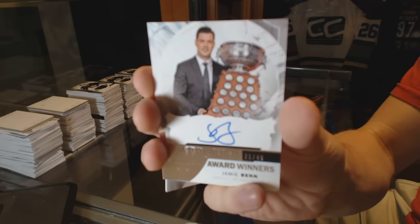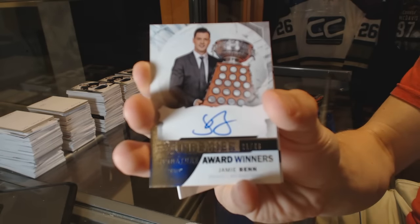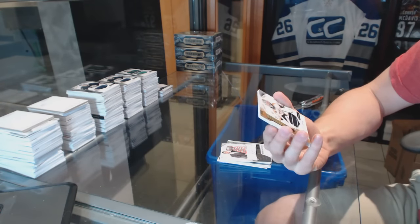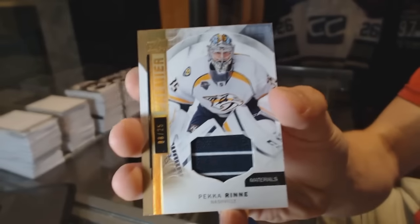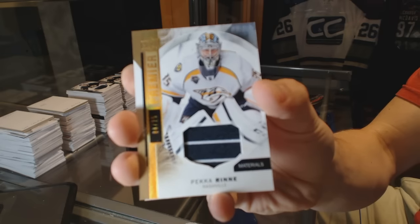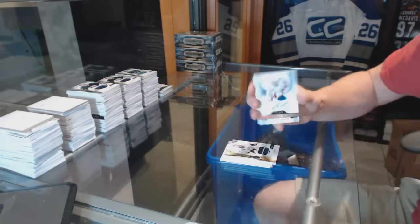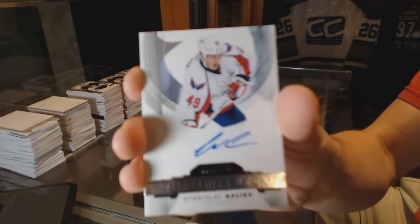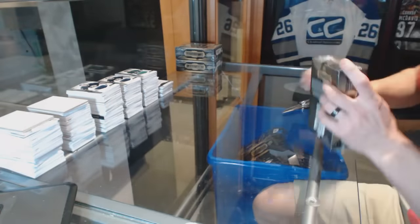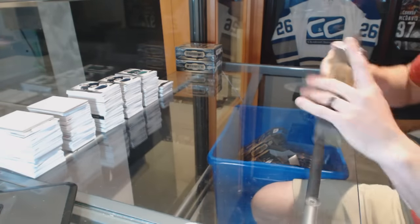Award winner's auto 21 of 49, Jamie Benn. We've got a base gold patch numbered 8 of 25, Pekka Rinne. And a rookie auto number to 399, Stanislav Galiev. All right, 10-18.